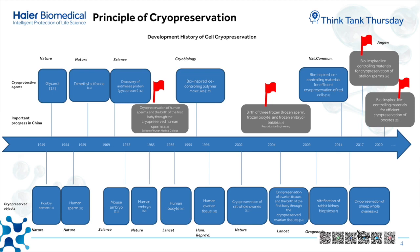The first part is the principle of cryopreservation, mainly introducing the important progress in China with the key milestones as follows. Cryopreservation of human sperm and the birth of the first baby through cryopreserved human sperm in 1983; birth of 3 frozen sperm, frozen oocyte, and frozen embryo babies, reproductive engineering in 2004; bio-inspired ice controlling materials for cryopreservation of saline sperms in 2017; bio-inspired ice controlling materials for efficient cryopreservation of oocyte after the year 2020.